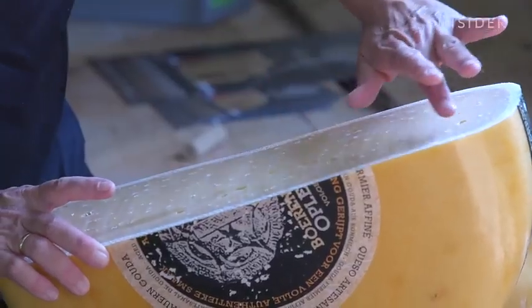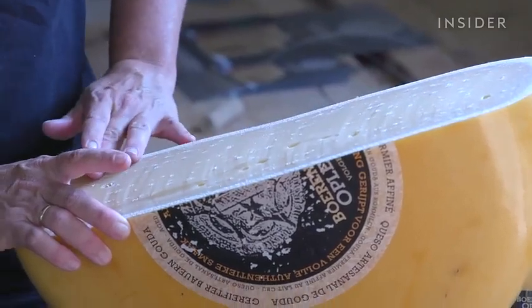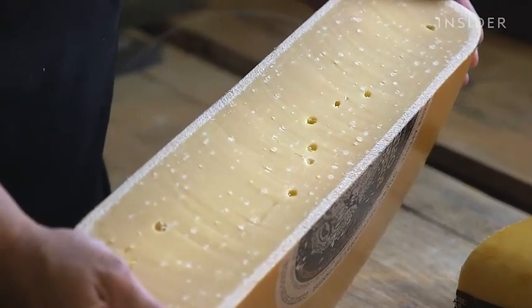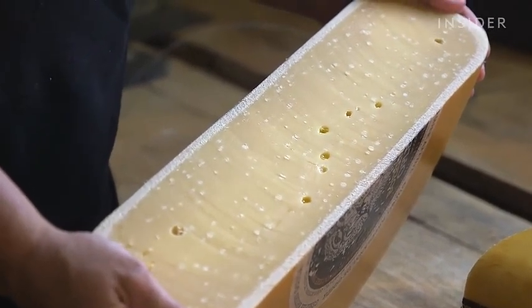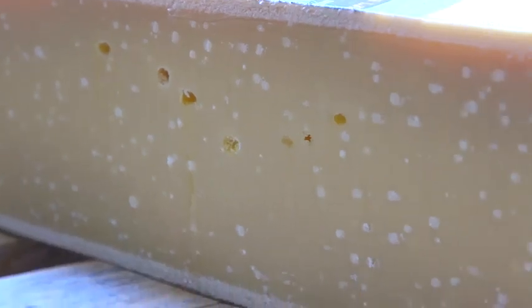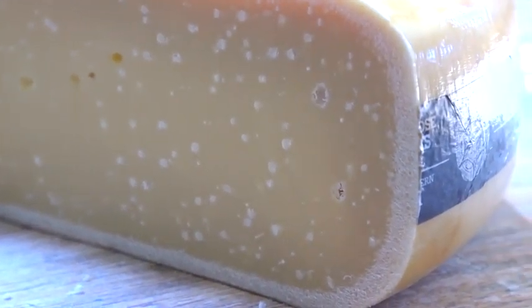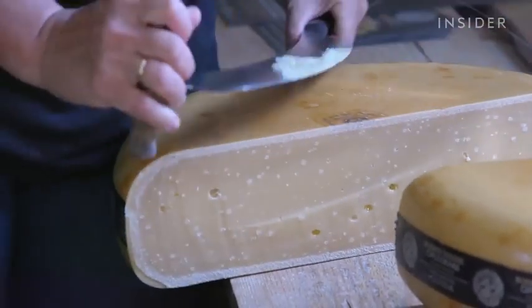This is perfect. It looks perfect. Only a few small holes, so the cheese looks at you like eyes. Only a few, and you see the crystals. All the people think they are salty crystals, but they're protein crystals.